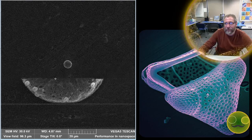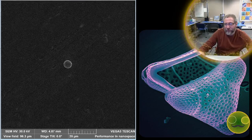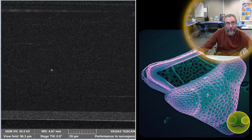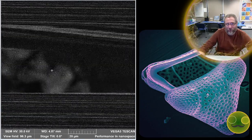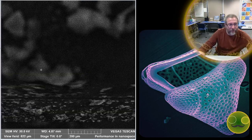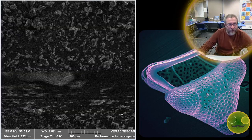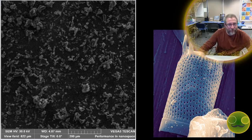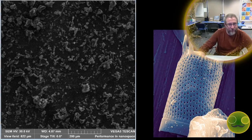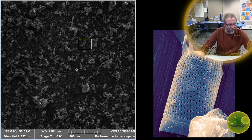So, okay, let's go look at some other things while we're here. We're on the SEM, and I've got a little bit of time. We'll look at some fossil material. This is a little more random. This has got some ash mixed in with it. So just to warn you, not everything you're seeing on here is a diatom anymore, because these were collected from outcrops.